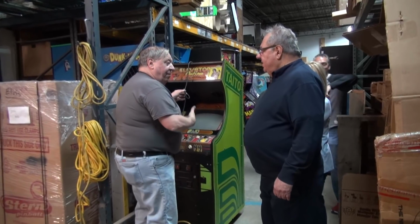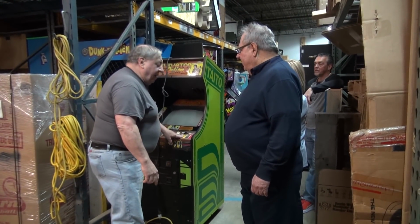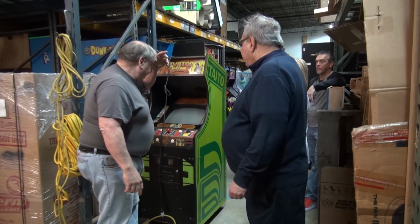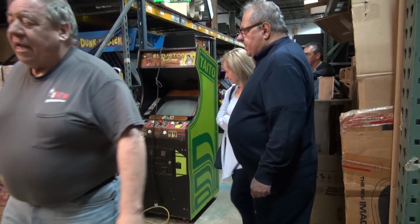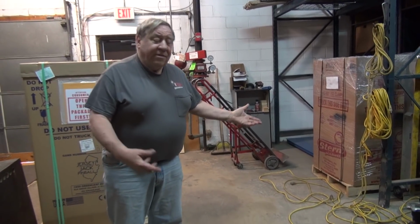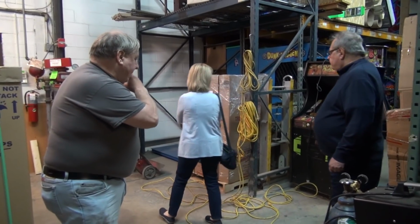Tony Polio is coming here to get this. It's a Taito Elevator Action. We just put in a new power supply. Yes, it's as-is for $1,000. Wasn't that worth it? Working, new power supply, and the monitor has all new caps.